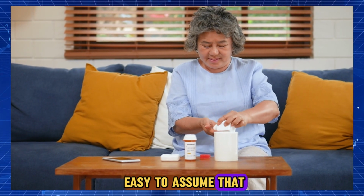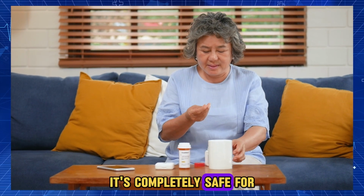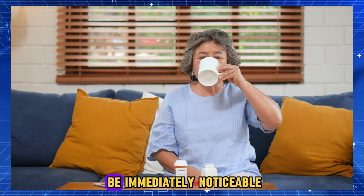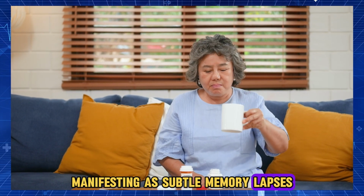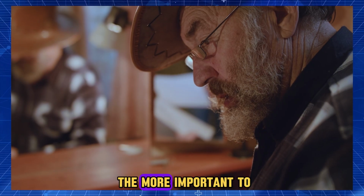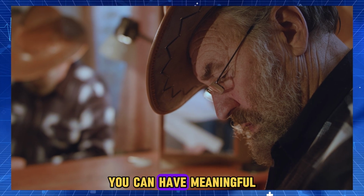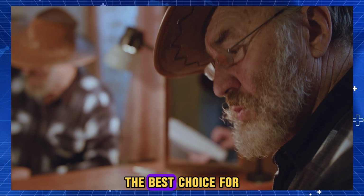It's easy to assume that if a medication is widely prescribed or available without a prescription, it's completely safe for long-term use. However, every drug has side effects, and when it comes to brain health, some effects may not be immediately noticeable. They can creep up over time, manifesting as subtle memory lapses, difficulty concentrating, or a general sense of mental fog. This makes it all the more important to stay informed and proactive about the medications you're taking. By being aware of these potential risks, you can have meaningful conversations with your healthcare provider about whether these medications are still the best choice for you.